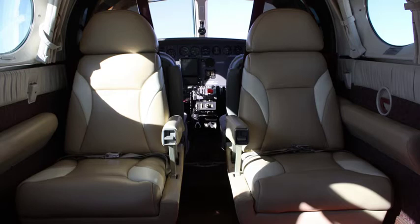So cabin divider on the forward side, intercom system, 6-place. Leather looks real nice. Two-tones there, as you can see on the back side. These are adjustable, as you'll see. These seats slide forward and aft, and then there's a recline. They don't go vertically up, but this is a real wide seat.